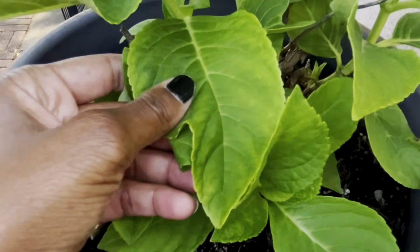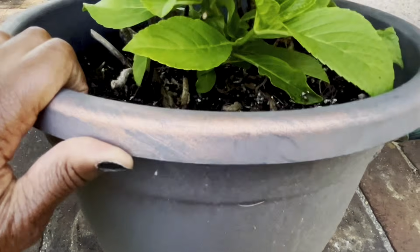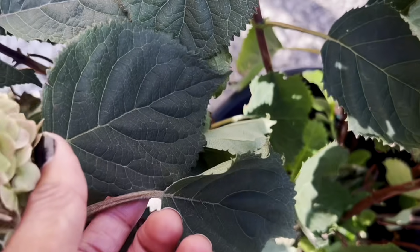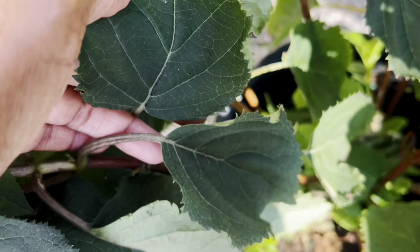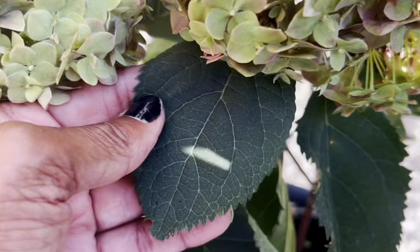If your hydrangea is turning that weird color, take a look at its leaves. Are the leaves nice and plump? Are they green? Do they have any crispy edges? If they don't, that means your hydrangea is still healthy and it's going out of season. So you should not worry about it. But if you do see crispy leaves or you're seeing spots in your hydrangea, that's a bigger problem.